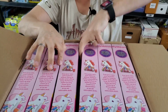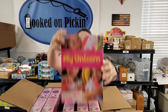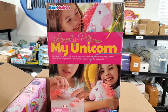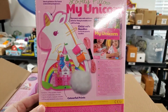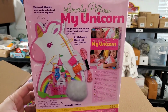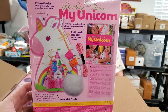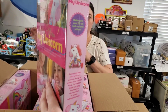Speaking of pillows, nice segue. I did not know that that's what was in this box. Lovely pillow, my unicorn. So you make your own pillow. You stitch the edges and then stuff it and then decorate it and all that stuff. Learn how to do that, then you can take almost any pattern and turn it into a pillow. It's got plastic needles, child-safe needles, because the felt you can just poke through with plastic. 1 spool of embroidery thread, 2 pre-cut felt shapes, 2 spools of yarn, 2 plastic needles, stuffing, and detailed instructions. That's what comes in it.